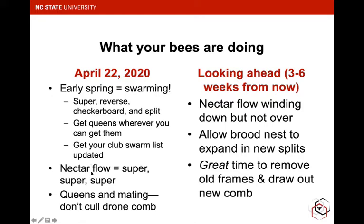Another thing that you should be doing right now is that we're right in the main part of the main nectar flow of the year. Again, because of the early spring, it's been very early with the nectar flow. And so you want to be supering and putting those extra boxes on top so that you can capture the nectar flow as it's coming in. Don't wait on that, because normally you do it in the end of April. No, this year it's a lot earlier, so make sure you stay on top of that.